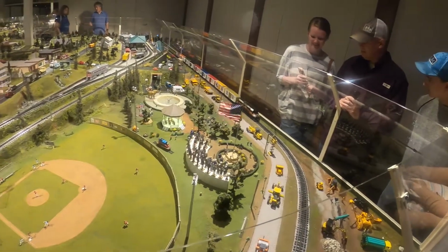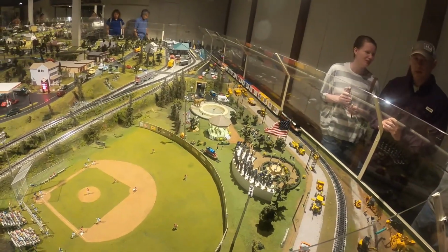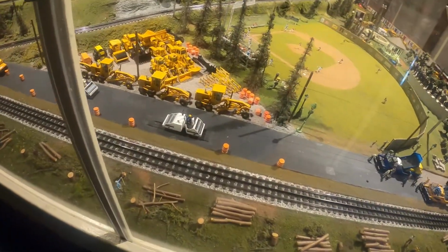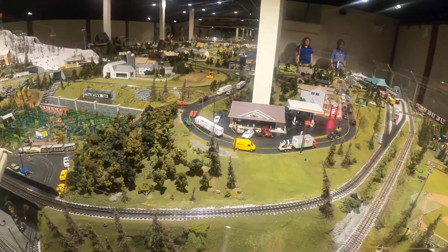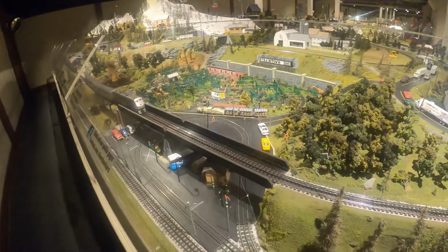So we're here towards third base. We're here with my son, and we're checking things out. Really neat layout here that we're going to look at. It was moving the pitcher's head, running towards third base. Okay. Here comes another train, folks.